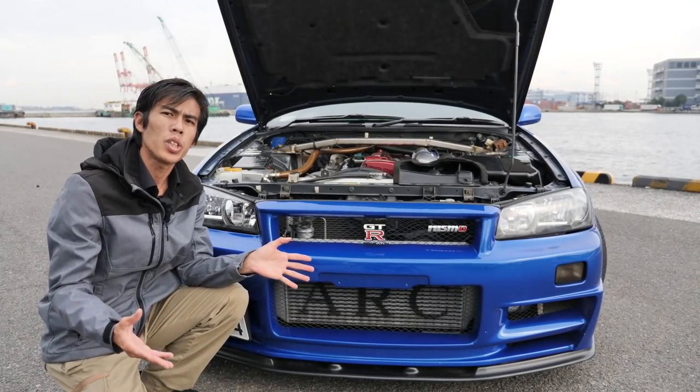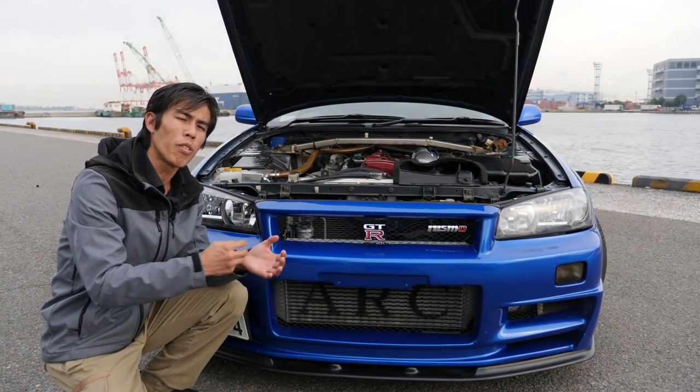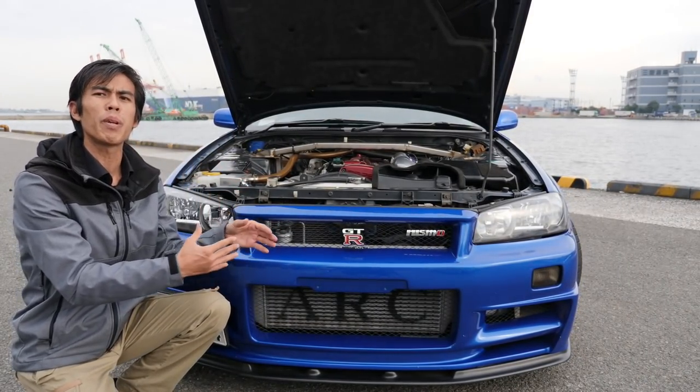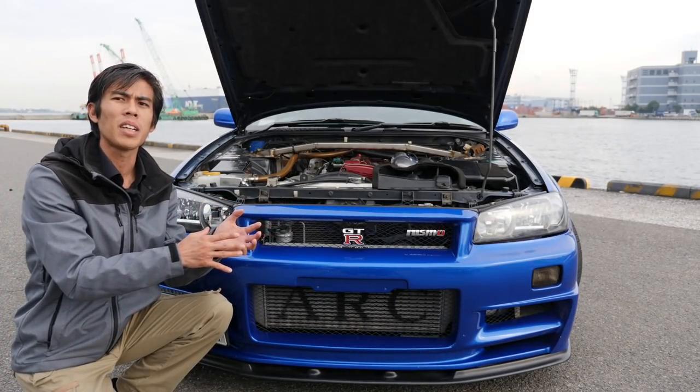So after listening to Uchinaga-san explain about using some modern parts in order to refine what is already being done on the tuning, which is actually from 2011, now a little bit of what's inside the engine. It is not a 2.6 liter.